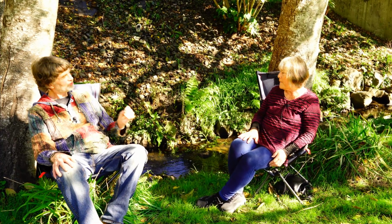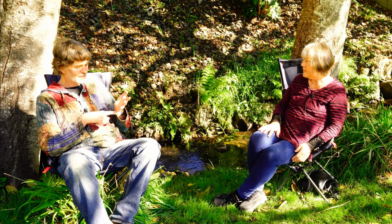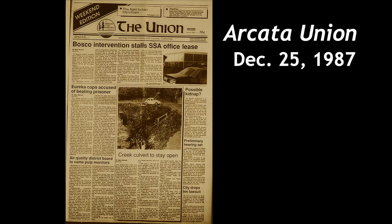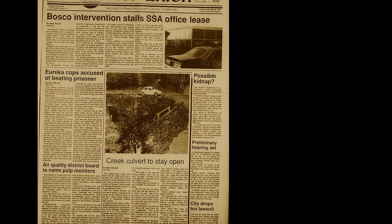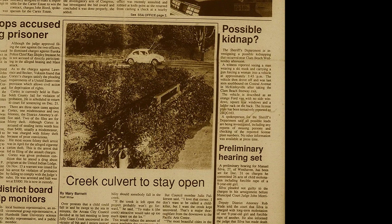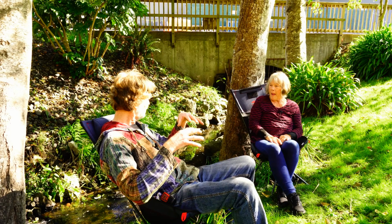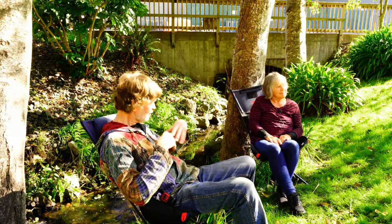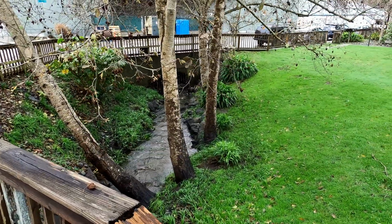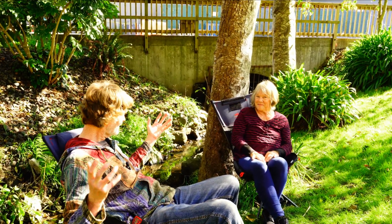Okay. So I was doing some research about the Jolly Giant Creek, and I discovered an article in the Arcata Union from December 1987 when you were a member of the City Council. This is 35 years ago. A proposal was brought before council that had been recommended by Planning Commission to build an apartment complex right where we're sitting, and those plans included covering up this little segment of the creek. And then you spoke up according to the article and said, whoa, wait a minute. We should keep this creek open.